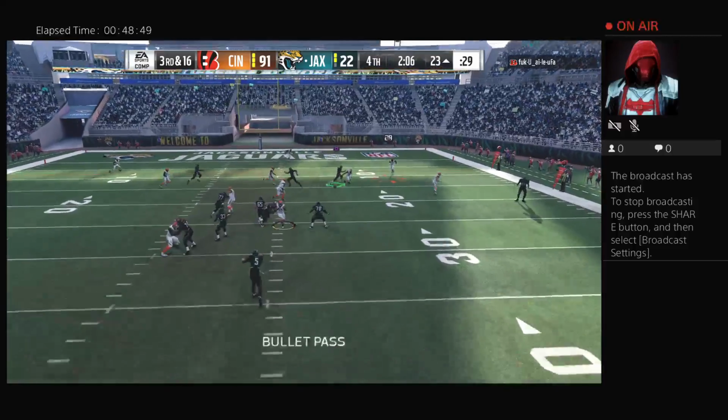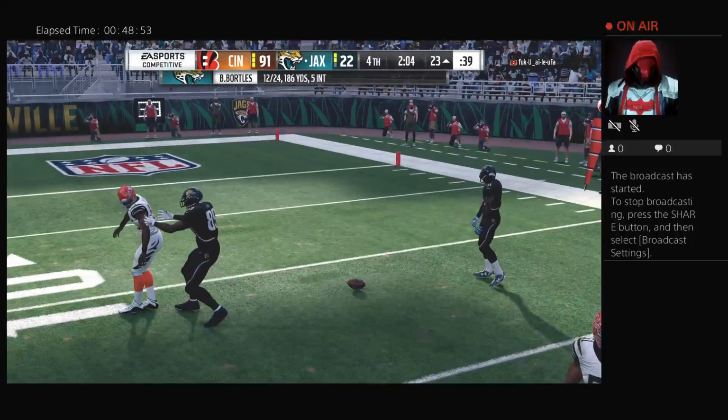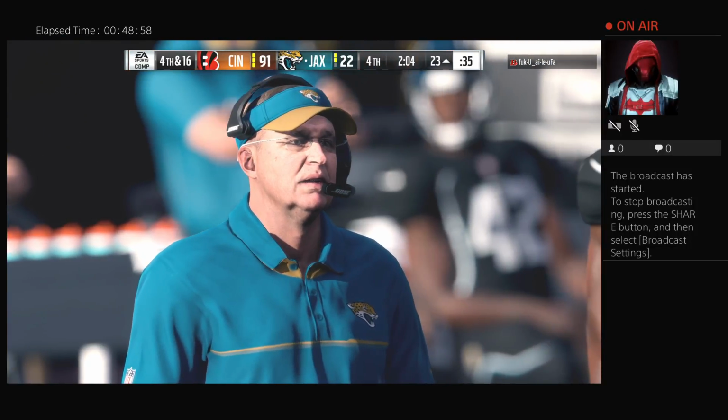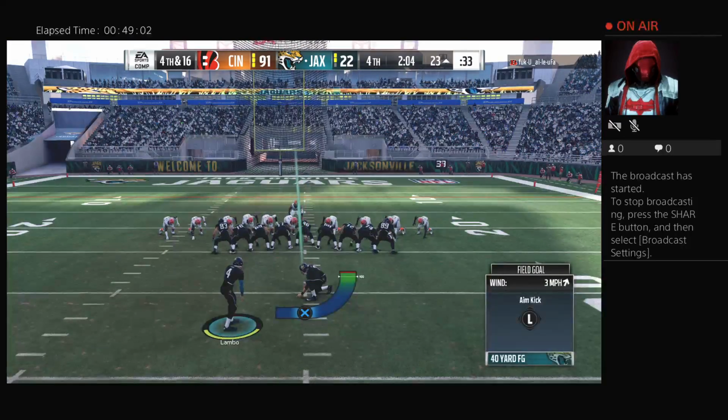Now Bortles. And that is incomplete. When you see passes knocked down by those guys I call the frustrated fullbacks, the linebackers, you know that in their zone coverage, they were able to drop, see the ball thrown, and react to it very quickly.